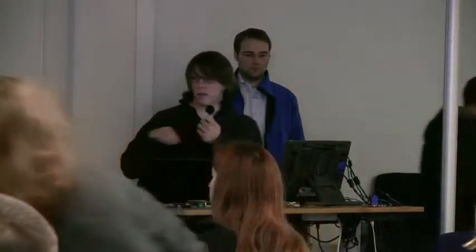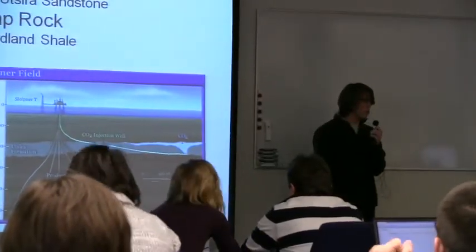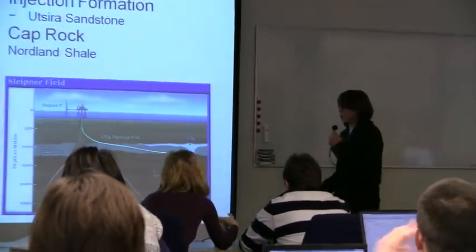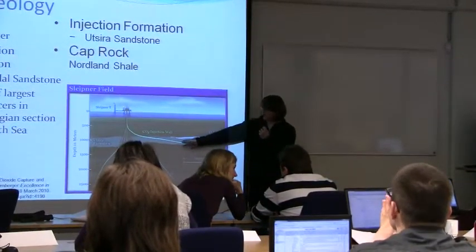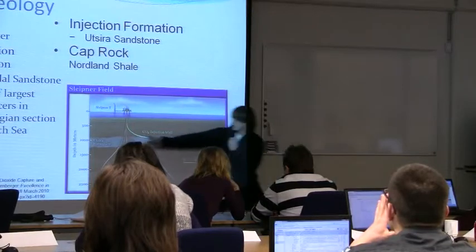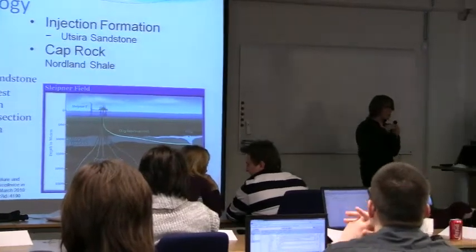So the geology: the field is the Sleipner gas field. The formation they're producing the gas out of is the Hemdal sandstone, which is this lower black band. Not sure if you guys can see it. It's the lower black band down here, right along here. It is one of the largest producers in the Norwegian side of the North Sea. Then the injection formation where they're putting the CO2 is the Utsira sandstone, all along here. And the cap rock, which seals the reservoir so that the CO2 doesn't leak, is the Nordland shale.